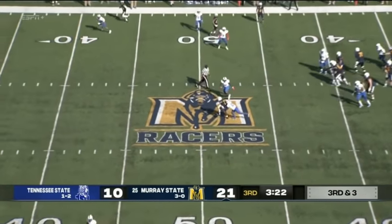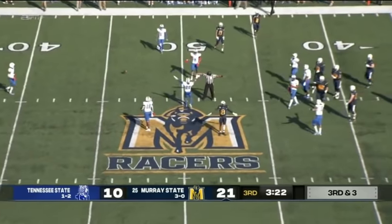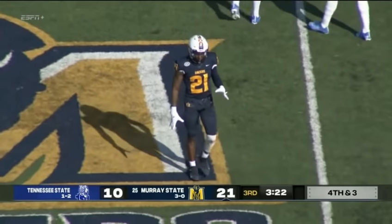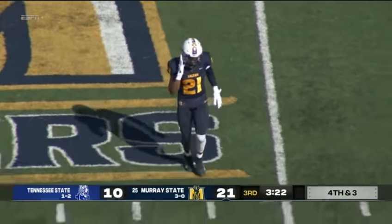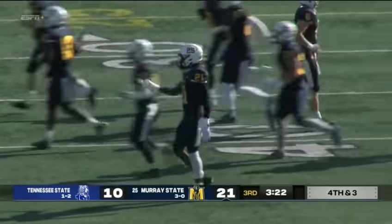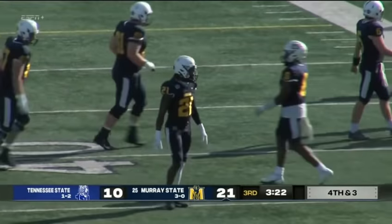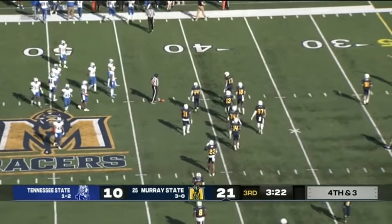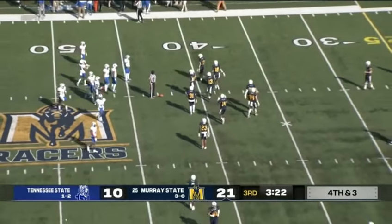Empty backfield for Rice this time. Tries to hit Brooks on the slant. Another great job for Tennessee State, getting a hand in there to knock it away. It was Nick Harper. What a day he's having. He really has. Again, he's been in the position to make plays, and that was a third and four. Going to force the Racers to punt the ball away. Again, the Racers on the afternoon, four of eight now on third down.